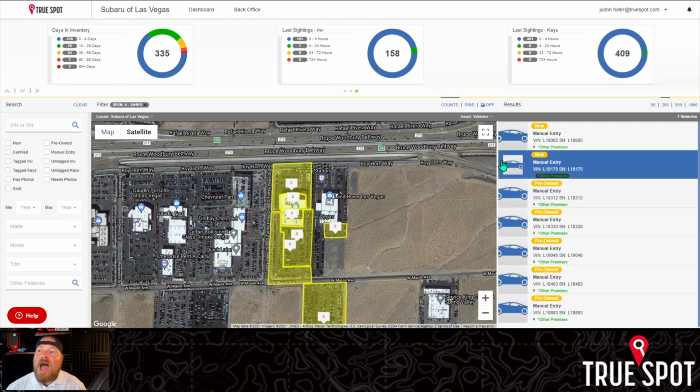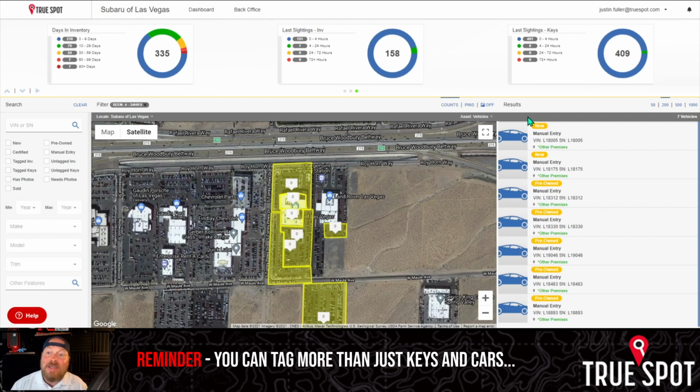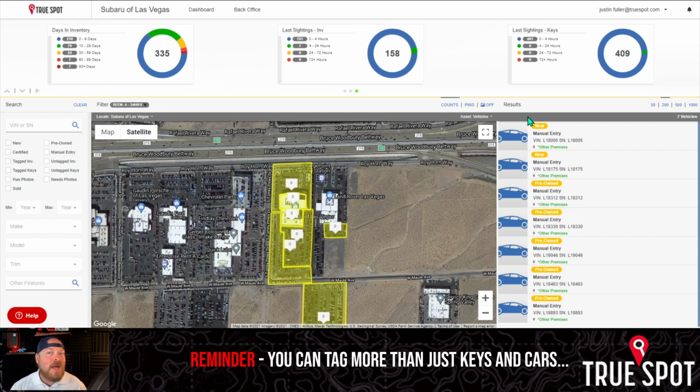Now from there, I could immediately go with this list, and these are manual entries because they're specifically probably license plates, right? Or something that they've tagged other than a key or car, which, reminder, you can tag things like golf carts, jump boxes, temporary tags if they seem to get misplaced or lost. So know that you can apply this a lot of different ways.